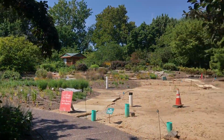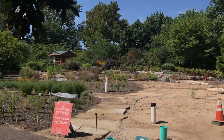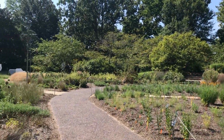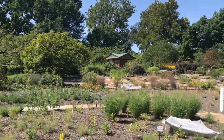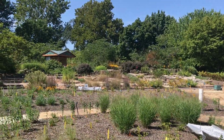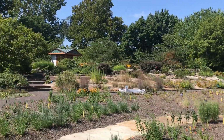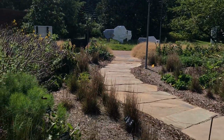So we're going to walk through here. This is a bit of a construction area, but portions of it have recently reopened. So we're entering a prairie garden here on the southern edge of the Kemper Center for Home Gardening. They've been doing a lot of work to renovate this space, adding in new pathways, new beds, new plantings in phases. One of the first phases is done, and you can see some of the new plants that have been dropped into this space.